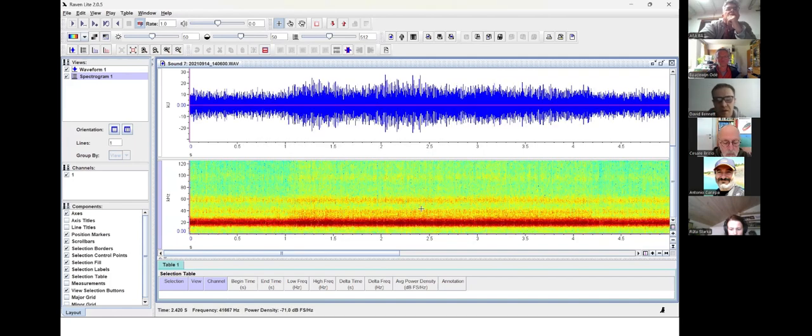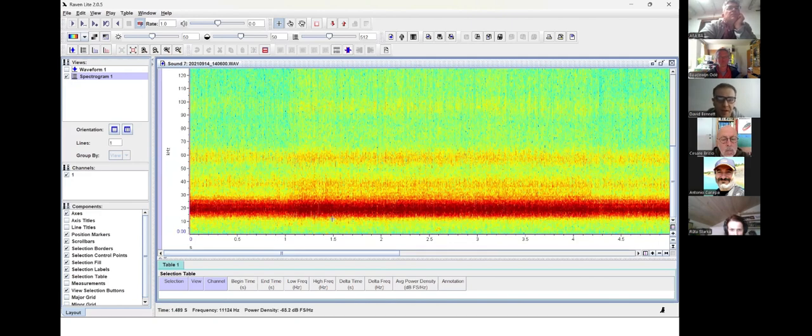There we go. Roeseliana roeselii. A flagrantly obvious example. If you've ever come across Roeseliana on a WAV file, you will be able to tell. And I will say in Schleswig-Holstein, this one is everywhere.